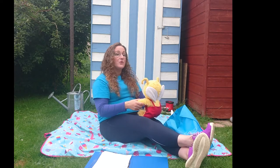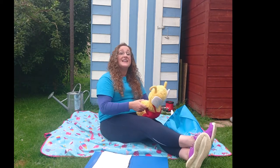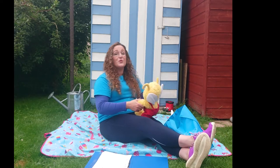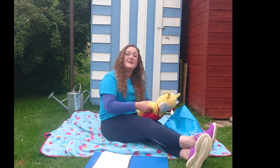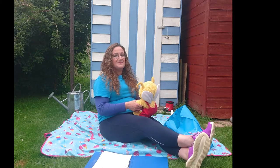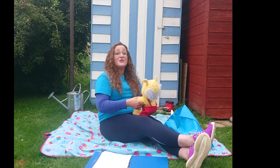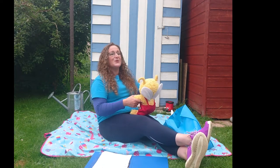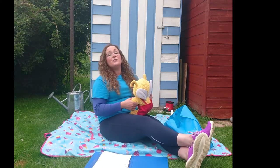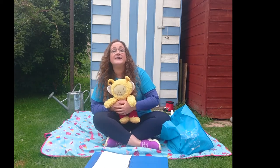Row, row, row your boat gently down the stream. Merrily, merrily, merrily, merrily, life is but a dream. Row, row, row your boat gently down the river. If you see a polar bear, don't forget to shiver. Row, row, row your boat gently down the stream. If you see a crocodile, don't forget to scream. Row, row, row your boat gently down the shore. If you see a lion, don't forget to roar. Rawr! Rawr!